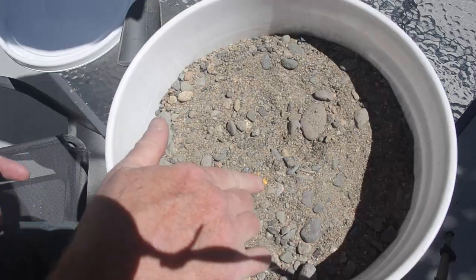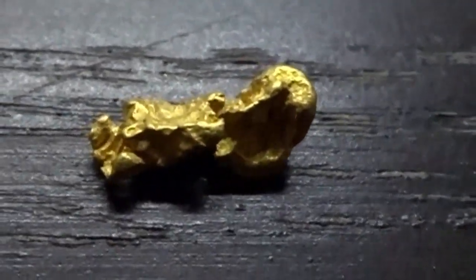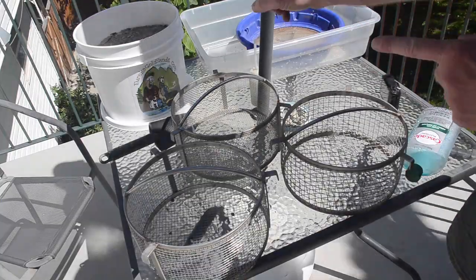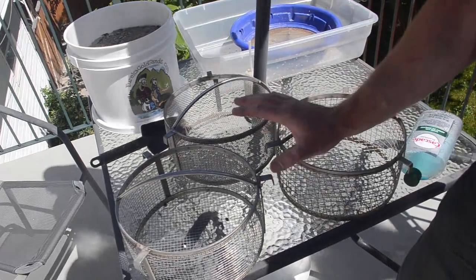Now I am going to leave these 2 pieces in here so that when I classify out they stay with their correct size when they're all classified, but I see 2 pieces and no more. So I'm not going to pan out the bucket as is. What I'm going to do is I'm going to classify it through my Arbor Fabricating classifiers.